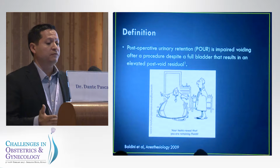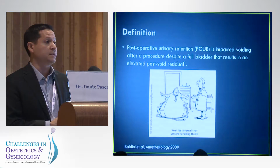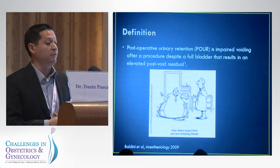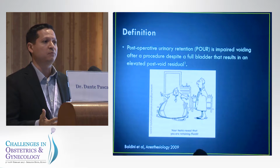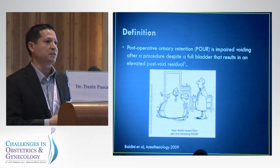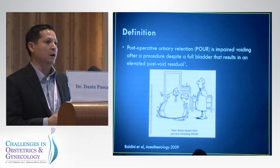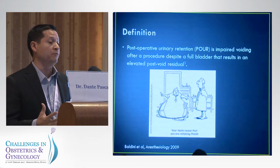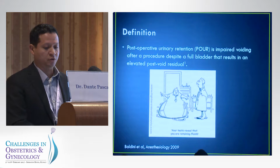Now, postoperative urinary retention is impaired voiding after a procedure, despite a full bladder, that results in an elevated post-void residual. We're going to see different definitions from this standpoint. Typically, the definition that I'll choose is that patients who are not voiding at least 2/3 of their voided volume have some degree of voiding dysfunction or urinary retention.